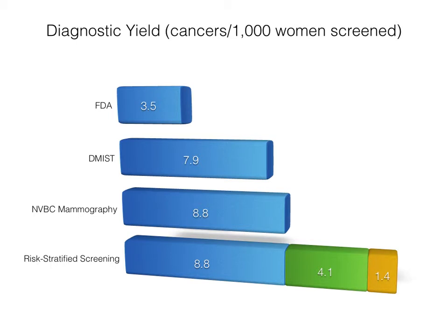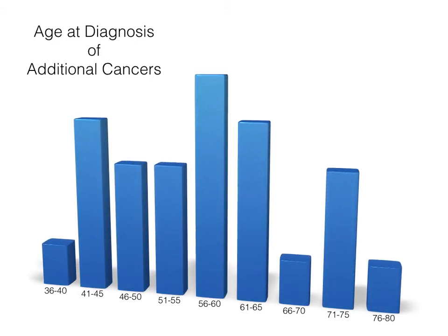Now, this experience is not unique to our clinic. Other centers practicing risk-stratified screening are reporting similar results. Now, let's take a look at who had additional cancers, that is, cancers that are not seen on mammogram but were diagnosed through risk-stratified screening.